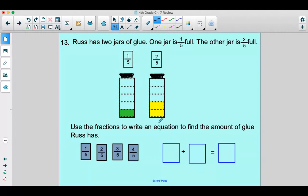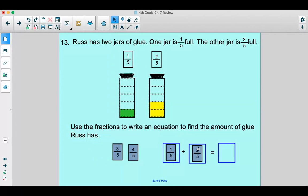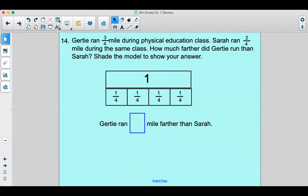Use the fractions to write an equation to find the amount of glue Russ has. All right, so we've got 1/5 plus the 2/5. And if you put 1/5 together with 2/5, it will equal 3/5. Right? Okay. Sweet.